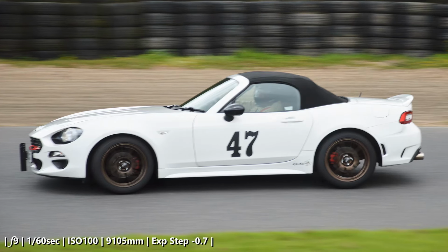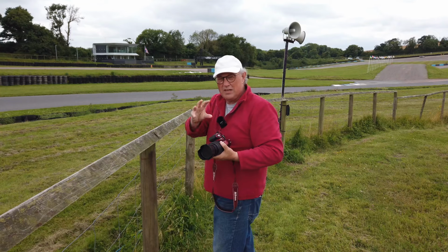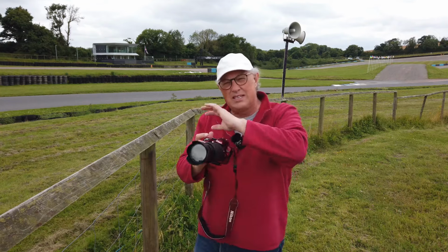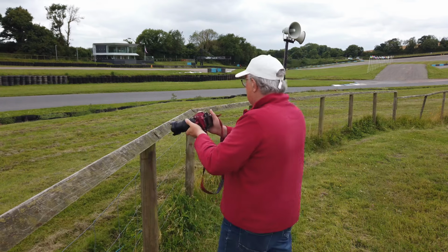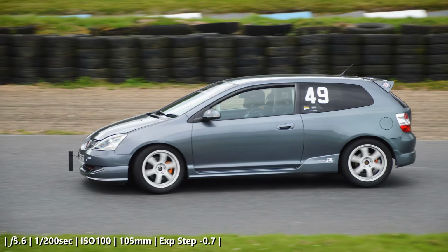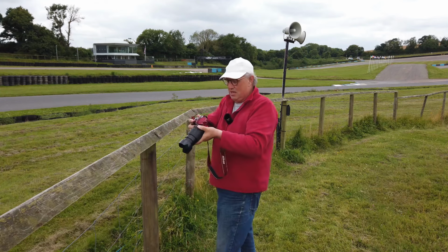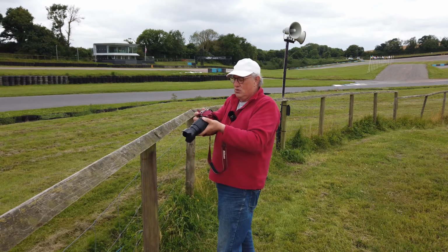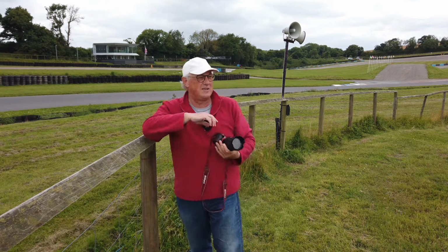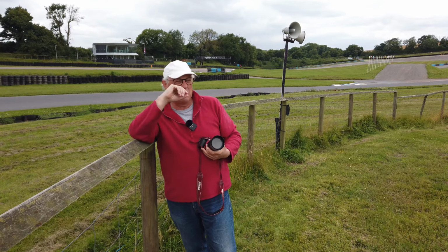And I wonder if that gives me a sharper image. It might well do, because the shutter is quicker, so you get less motion on the actual subject. But the background makes me think, should I try a 200th of a second? It's all experimentation. Honda. Oh, I tell you what, I might be onto something here. I'm going to try a 200th of a second on the next one that comes by and just see how sharp it is and if I get a blurred background.